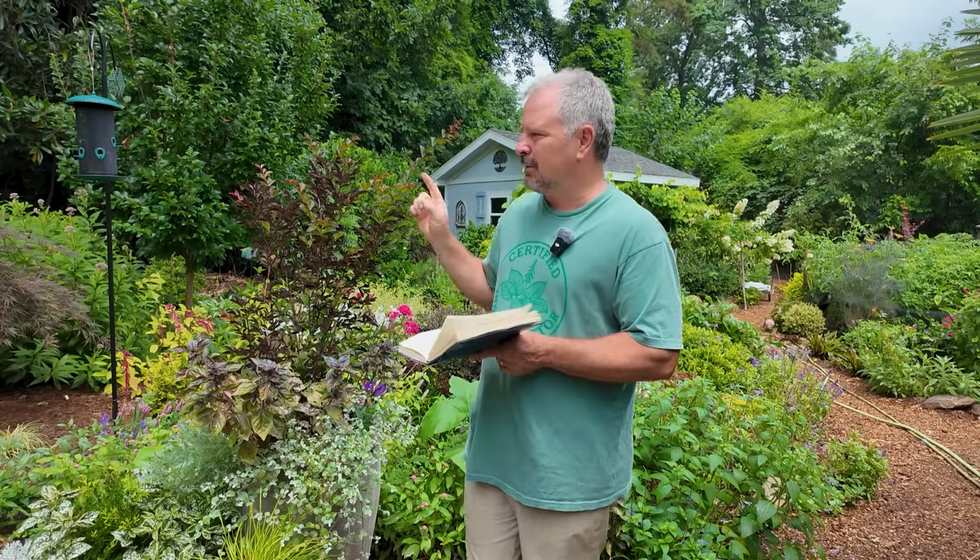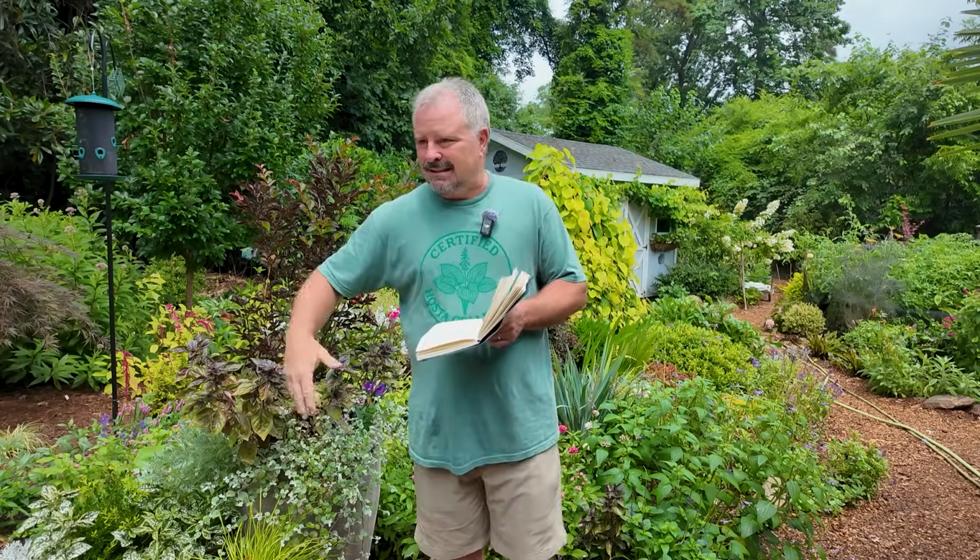A few of our perennials are definitely feeling the few 100-degree days we had last week. I can see a couple more issues out here than we had when the open garden event happened, for sure.